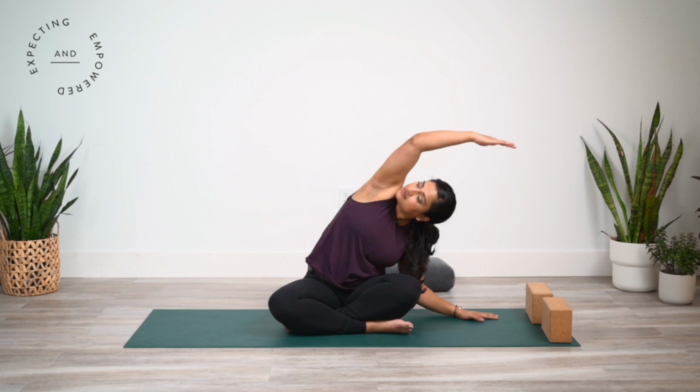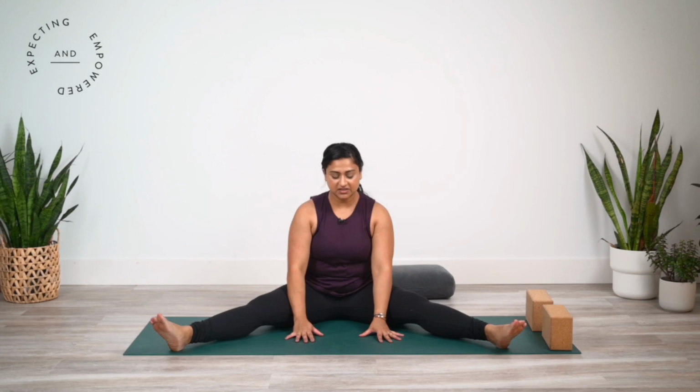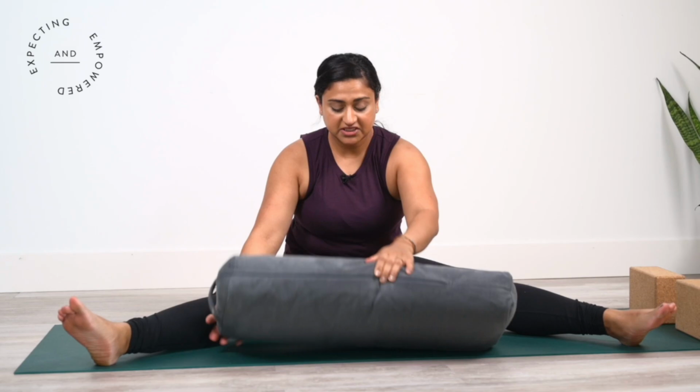Now, as you're facing the long edge of your mat, go ahead and take your legs out wide for a wide leg forward fold. Again, this doesn't have to be your deepest fold. Just take your legs as wide as it feels good. You can grab your props here again if you'd like. Blocks, bolsters, can all be helpful here.